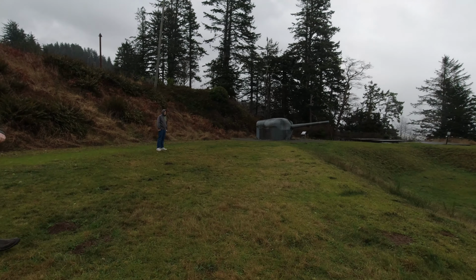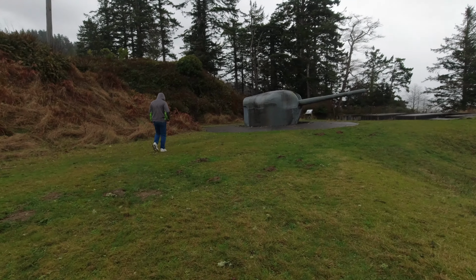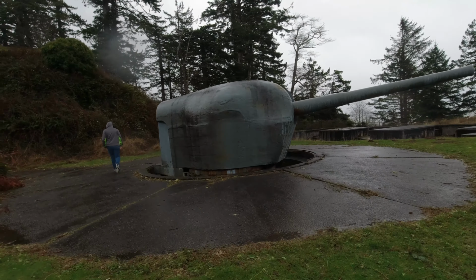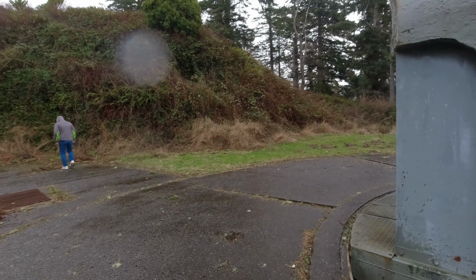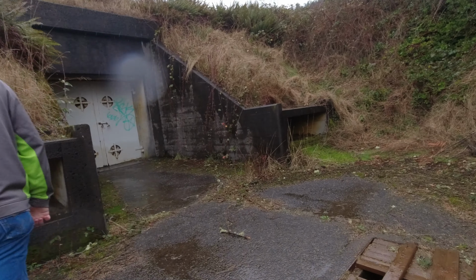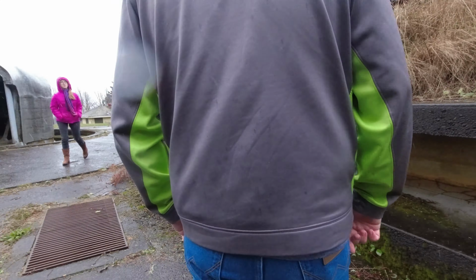Everybody getting cold yet? That wind is cold. Run, girls, run! You should have taken out this area, huh? Is that just going back into the bunker again? I wonder if they pulled some rounds in here when they were staging them. Yeah, probably. Those are some big heavy doors there.